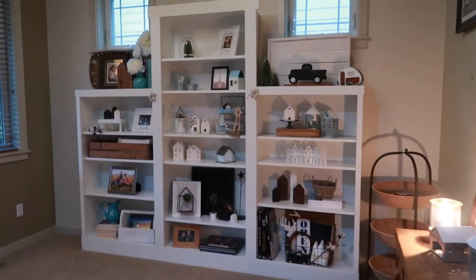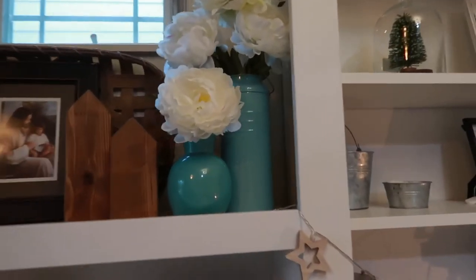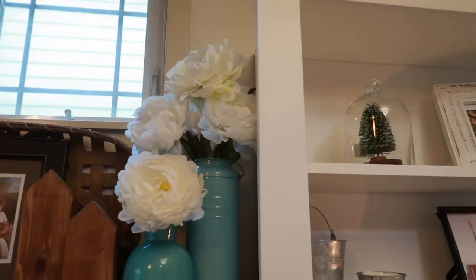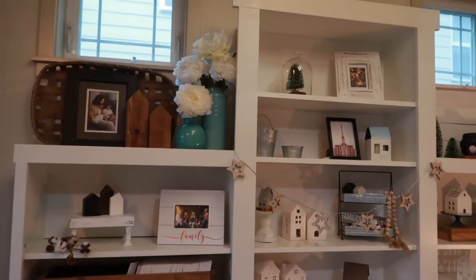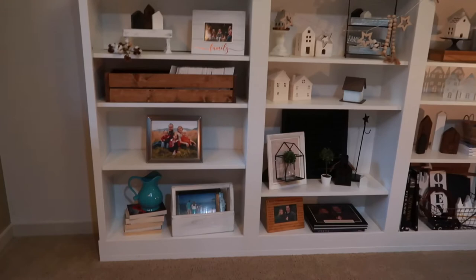All right, next up in here, I did a little bit of rearranging. I added two little vases right here and just put some plain white flowers in them. I know it's technically not flower season, so I stuck with white just to add a little pop of texture to the shelf. I didn't really rearrange a whole lot.